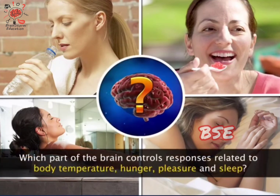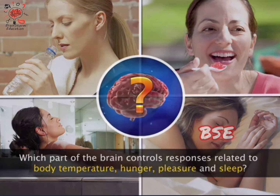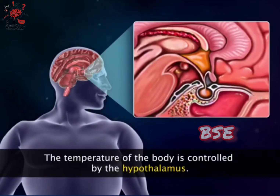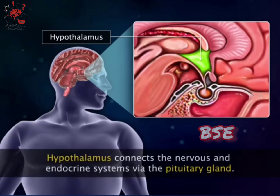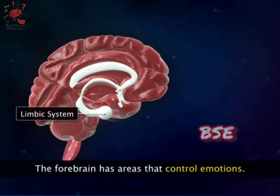Which part of the brain controls these responses? These are controlled by an important part of our forebrain called the hypothalamus. The hypothalamus also connects the body's nervous system with the endocrine system through its association with the master endocrine gland, the pituitary gland. The forebrain also has areas that control emotions.